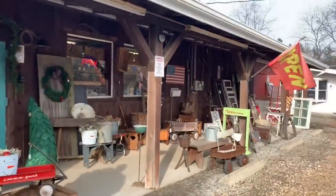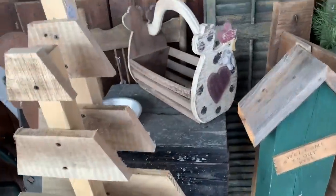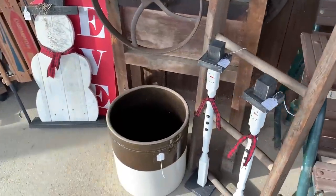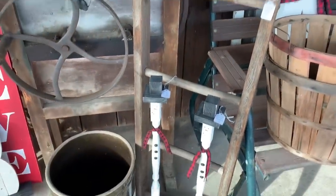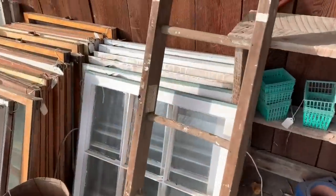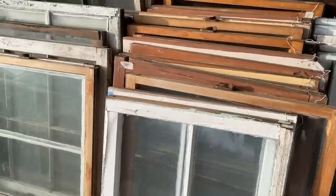Look at all this good stuff she has outside. Hey, how are ya? Look at all the goodies. I'll be inside in just a second. I haven't made it inside yet, but I love to pick even the outside. Look at all this good stuff. I wonder if we'll find some good stuff here today. There's a ladder. I've been really thinking about doing a blanket ladder. Oh, she has a couple here. I think that one might be a little bit taller than the other one. Lots of good windows here, too.